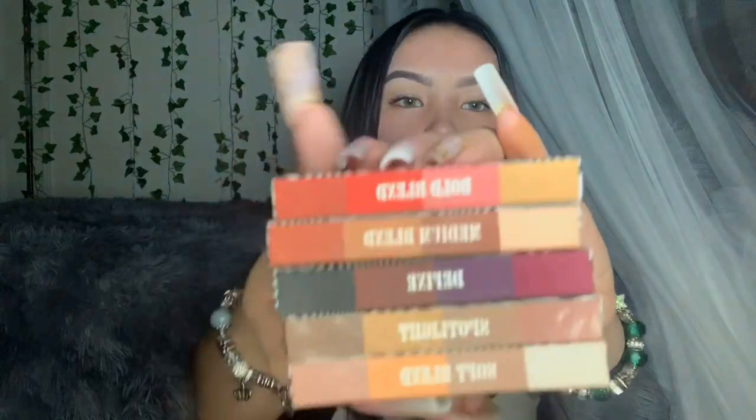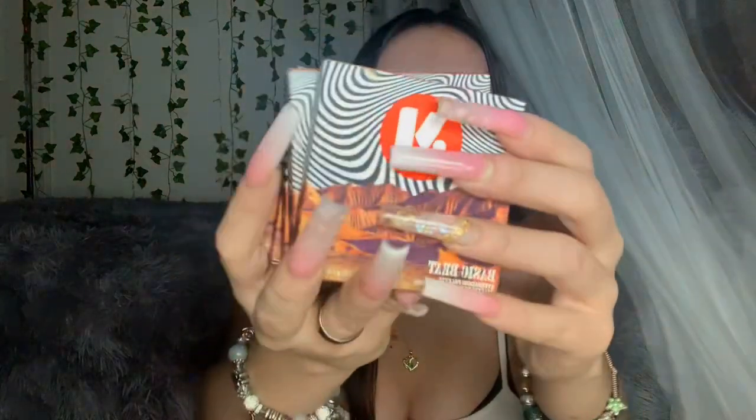So we have 5 eyeshadow palettes and the colors are Bold Blend, Medium Blend, Define, Spotlight, and then Soft Blend. And what I like about these is that it's travel size and you can bring them anywhere you want. I just put one in my purse if I need to touch up my makeup later on in the day, and the size really comes in handy. Their packaging is so cute.